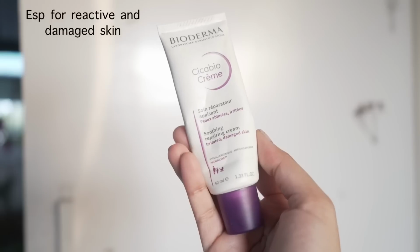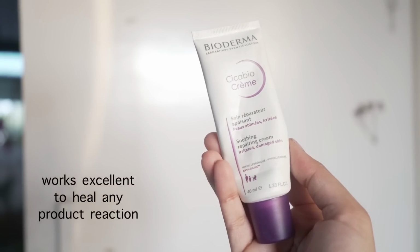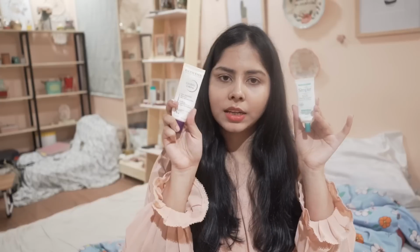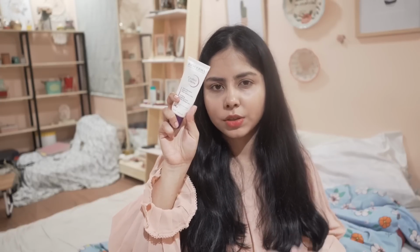So like I told you, when I get textures and all, I don't use heavy thick moisturizers. And the third thing that works for me is Bioderma Cica Bio Cream. It is really good. Suppose I get texture skin, for day 1 and day 2 I'm gonna use this. After that I'm gonna use this and this together, or simply I use this in the morning and this at night, because I find it difficult to use during the morning, especially since I have to use sunscreen.